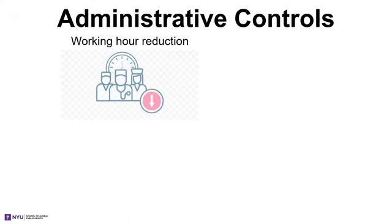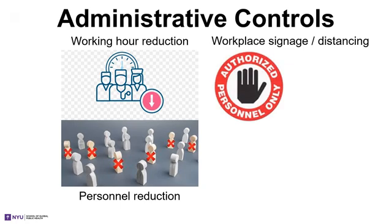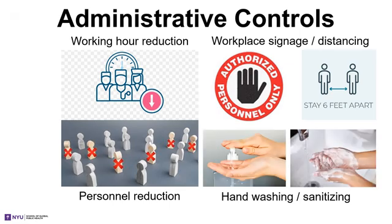Administrative scenarios involving the following options reduce exposure to COVID-19. Reduce the number of hours worked daily in a facility. Reduce the number of people working daily at a facility. Use workplace signage to limit where people could sit or move within a facility to achieve proper social distancing, and have personal hygiene areas where personnel can either wash or sanitize their hands often.